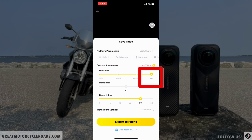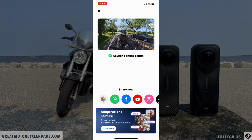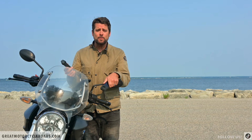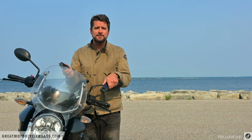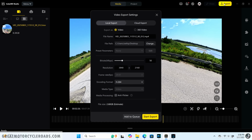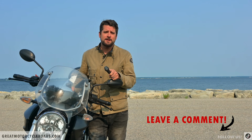And that's true whether or not you're exporting in the phone app or in the Insta360 Studio on your desktop. So the question I find myself asking is, why am I going through all the trouble of recording in 8K, which takes up more file size and drains my battery quicker, when the camera will only let me export in a maximum of 4K? So is the whole 8K thing a gimmick? Well, let us know what you think in the comments below.